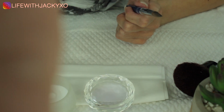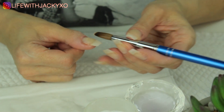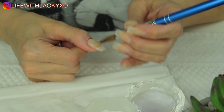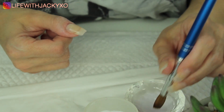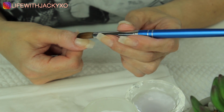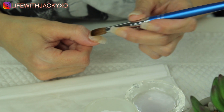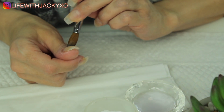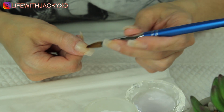Let me bring you guys in closer. See? Once it's all drenched. See, I'm working with little bits at a time, little pieces at a time. I put too much on that one. So what I do is I clean it. And then I just flatten it.